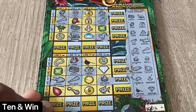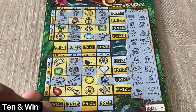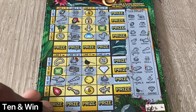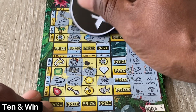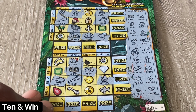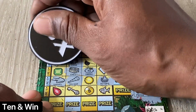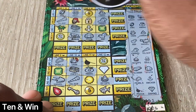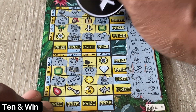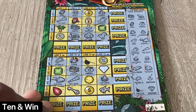And no octopus. Next, we have a gold bar and an oyster. Do have an oyster on grid 1. No gold bar or oyster on grid 2. Next, we have an anchor and pearls. We have pearls on grid 1, anchor on grid 2, and no pearls.